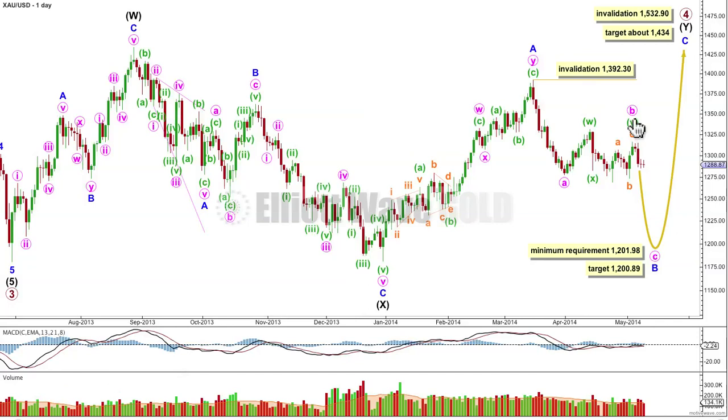If minute B continues, it can't move beyond the start of A above 1392.30. We could also relabel this downward wave WXY. It makes no difference to the expected downward direction and the minimum requirement, but it makes a difference to how we see the structure. I'm expecting it's most likely to be an impulse for a C wave, but it could also be a single zigzag for a Y wave of a WXY double zigzag for minor wave B, because this wave subdivides both as a 535 zigzag and an impulse.